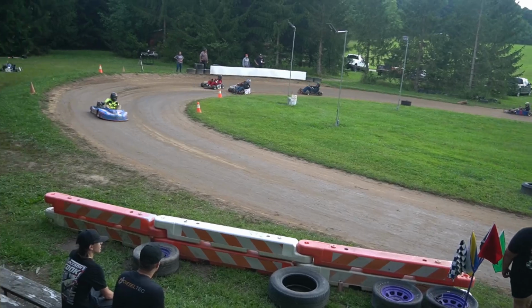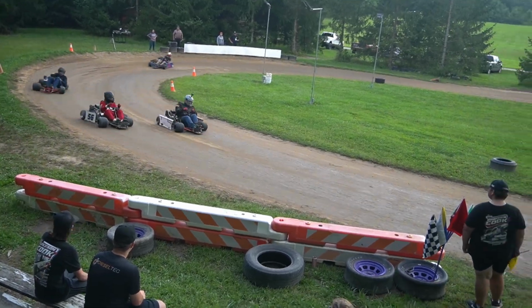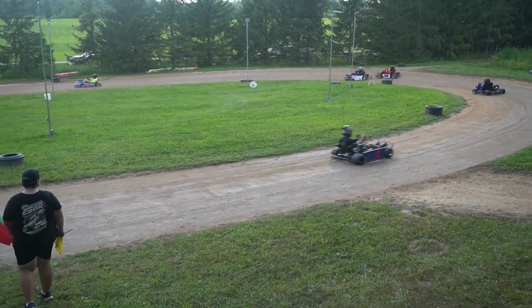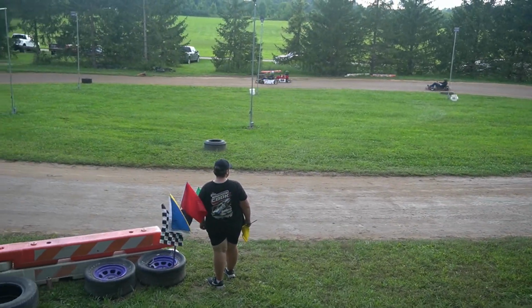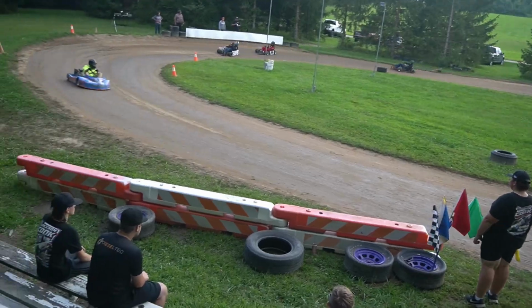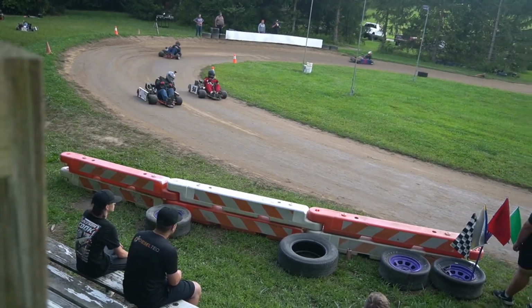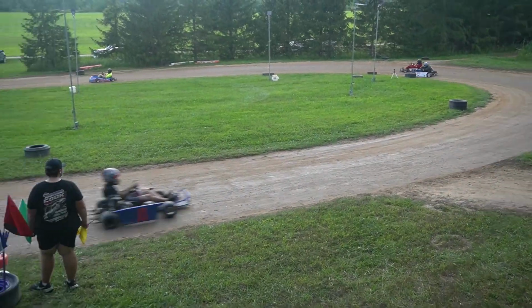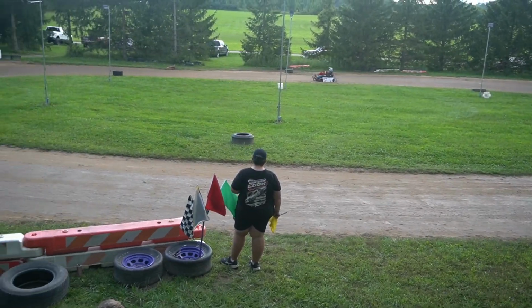Tyler has stretched out a huge lead in that blue number 16 cart. Austin has moved himself up to second place. That's Jake in the 56 on third, but fighting back on the high side. Jake's going to high-low him there, coming out of four, gets side-by-side with Austin. He's going to have the edge going off into one.